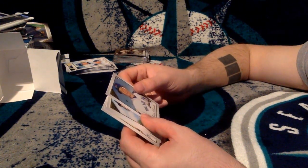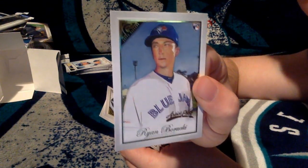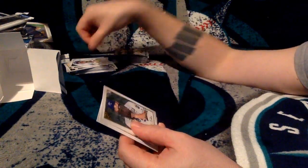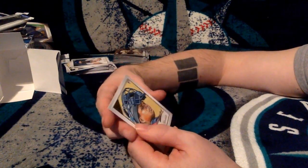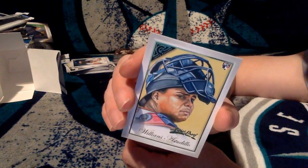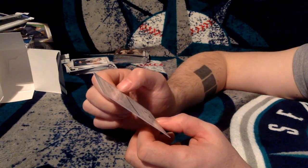Okay, so these look like they're paintings or drawings. We got a Ryan Borucki rookie. I don't know if you can see that. It's not an actual picture, it's a painting or a drawing. A Touki Toussaint rookie. And a Brad Keller rookie. I like him. I think he's going to be a really good pitcher. Royals fans are going to like him a lot, I think. And Willians Astudillo, artist proof. He looks like he could be a pretty decent player if he can get playing time, that is. I don't know where he's going to get much playing time with the Twins, but I don't know. I guess he is an older player.